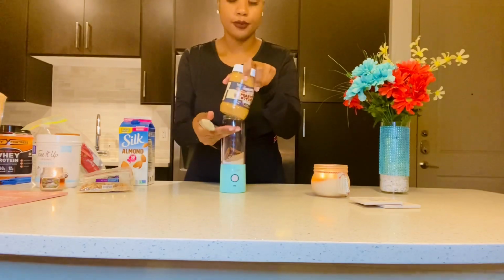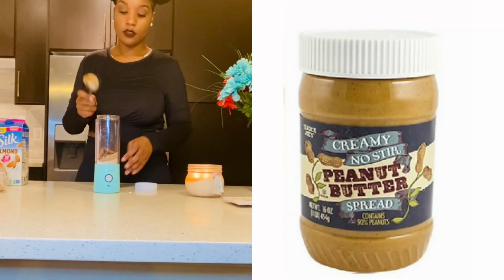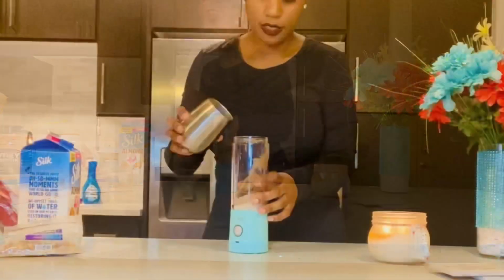Peanut butter. I take a tablespoon. I don't like for my shakes to taste nasty, so we fix this up.